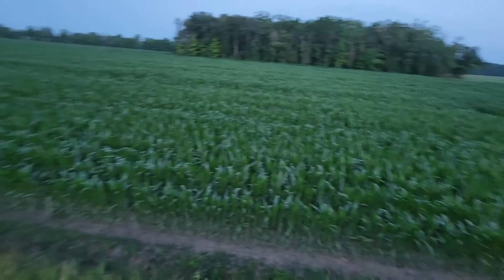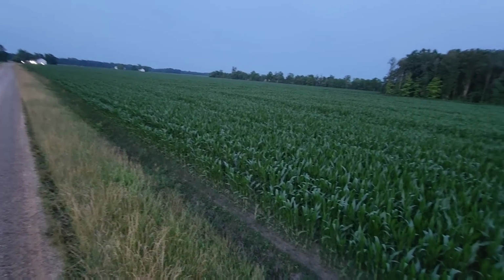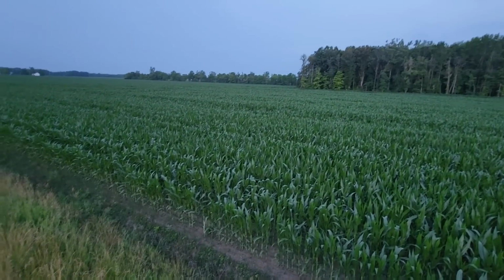Did I mention that our corn looks really good? For as dry as we have been, our corn, it's hanging on. This looks fantastic.